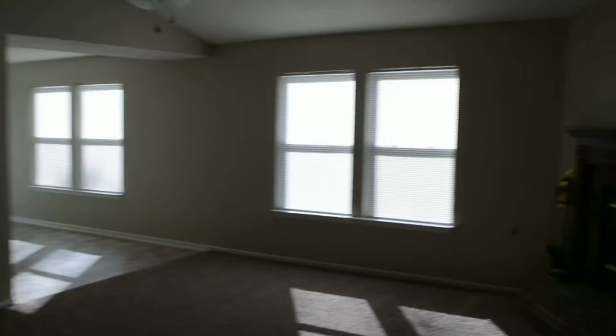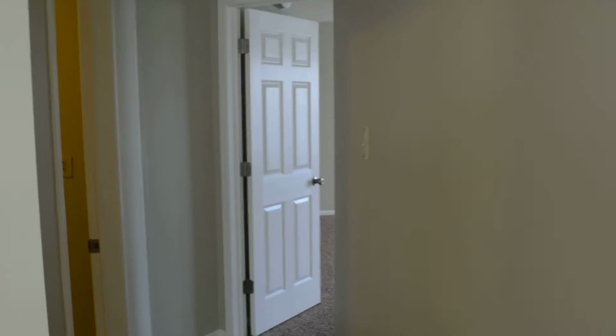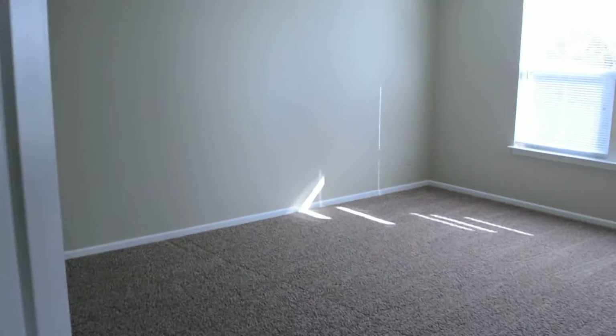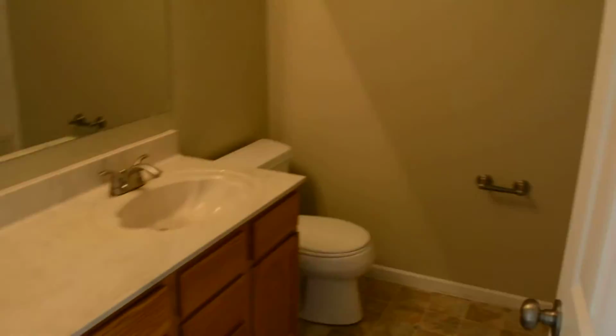Back in the entry, we have the living room over here to the right. Hallway here. Laundry room is first on the left. Water heater and furnace are in here as well. And the master bedroom is back here. Walk-in closet here. Master bathroom.